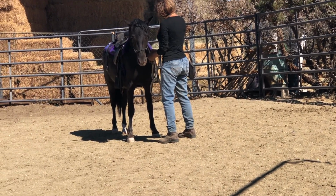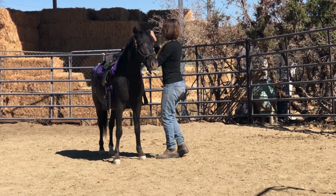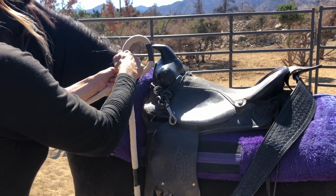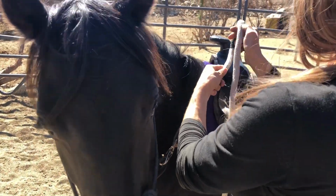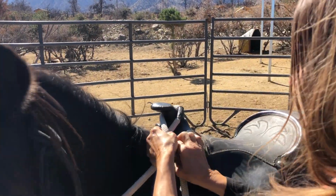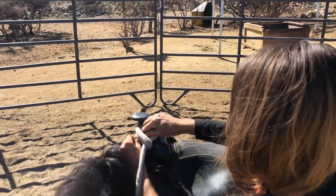Okay, now what we're going to do is pull his head 45 degrees so he has a little bit of flex. You pull his nose 45 degrees, you see right here, and you hitch that into there, like so.